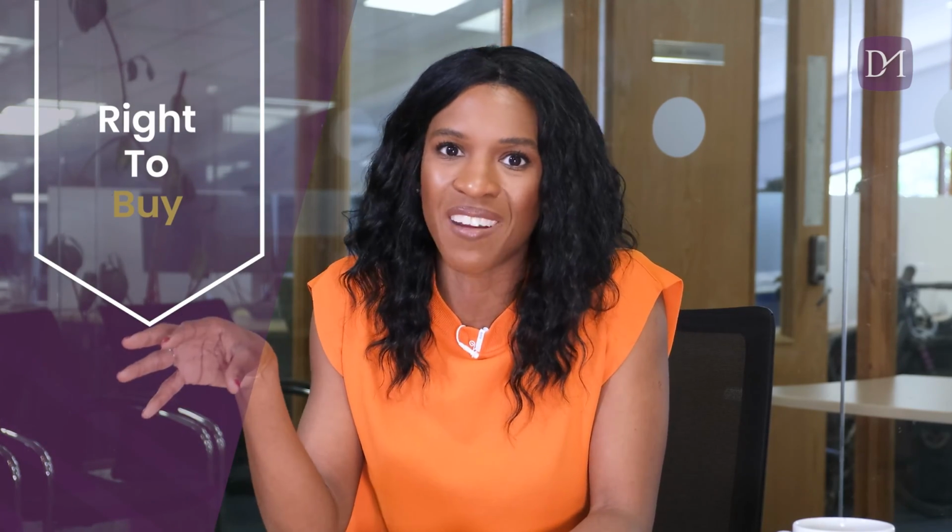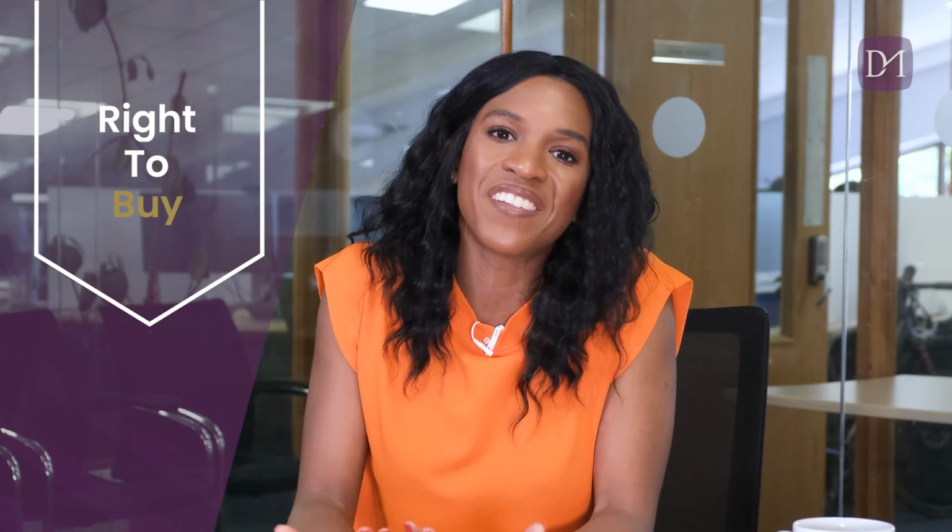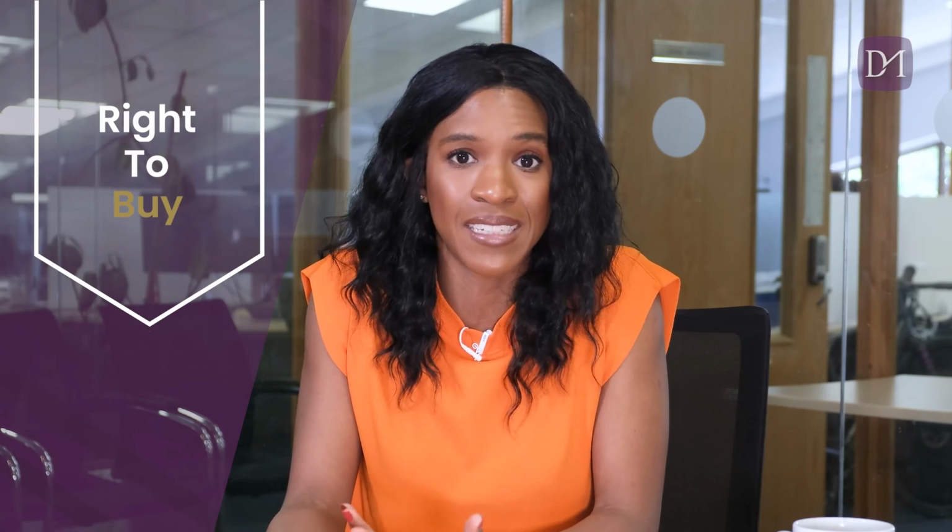So first of all, let's look at how right to buy works, a bit of the detail, and then we'll look at right to acquire. Now, most council tenants will have what's called a secure tenancy, and this basically means that the length of their tenancy is not under a time limit. So most people that are in this position are able to buy their home under the right to buy scheme, if they want to and they can afford to.